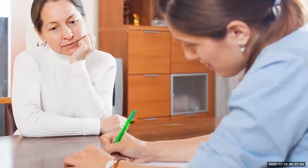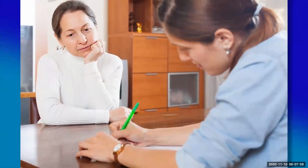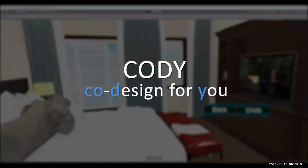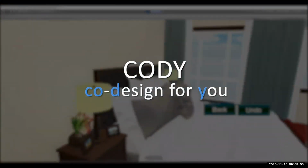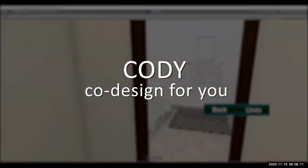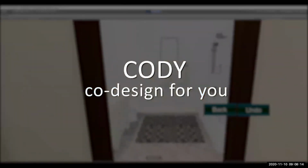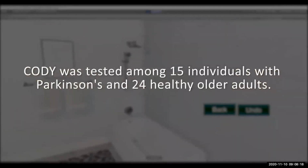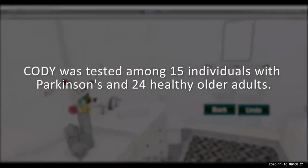After the VR simulations, individuals filled out questionnaires that ask about their experience and how confident they felt moving through the different scenes. Researchers call this innovative tool CODY, for Co-Design for You, since it allows people to determine for themselves what interior features may work best given their unique circumstances. CODY was tested among 15 individuals with Parkinson's and 24 healthy older adults. This is the first time that someone is using it to see which home modifications would work better for people with mobility impairments.